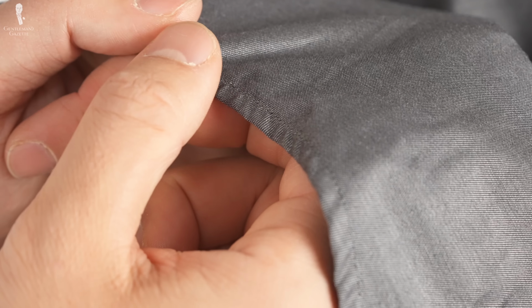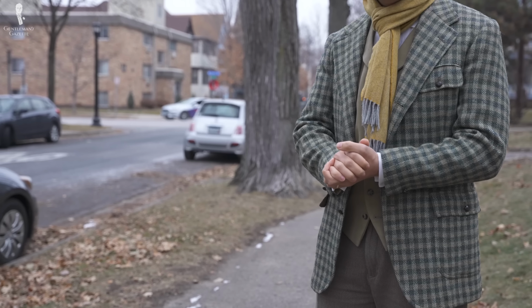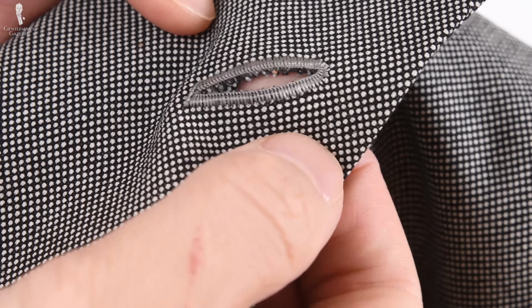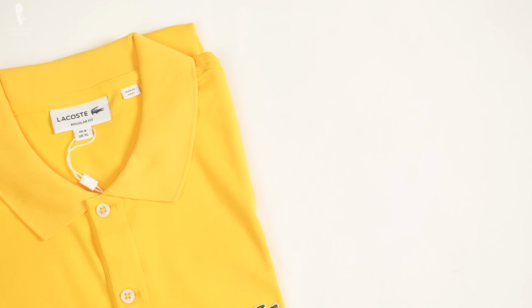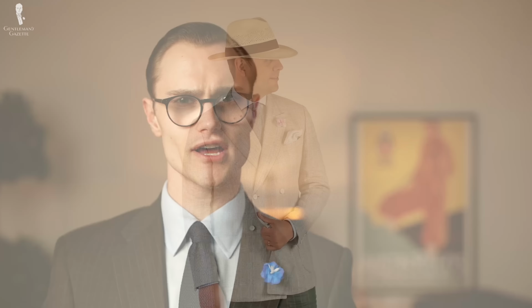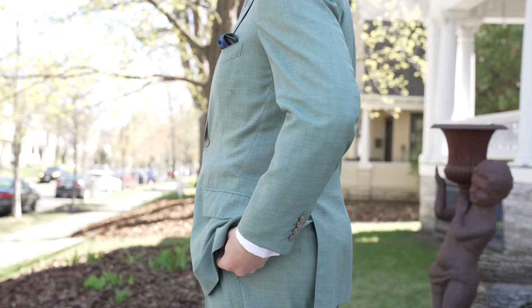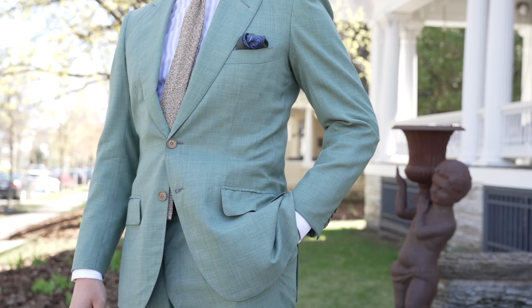You could, for example, look for things like a high stitch density, matched patterns from different sections of the fabric, and handmade buttonholes as just a few examples. Natural fibers such as wool, cotton, silk, and linen are generally going to be superior to man-made fibers like polyester and nylon. This is because natural fibers overall are going to be more breathable and help you to be more comfortable and better regulate your body temperature.